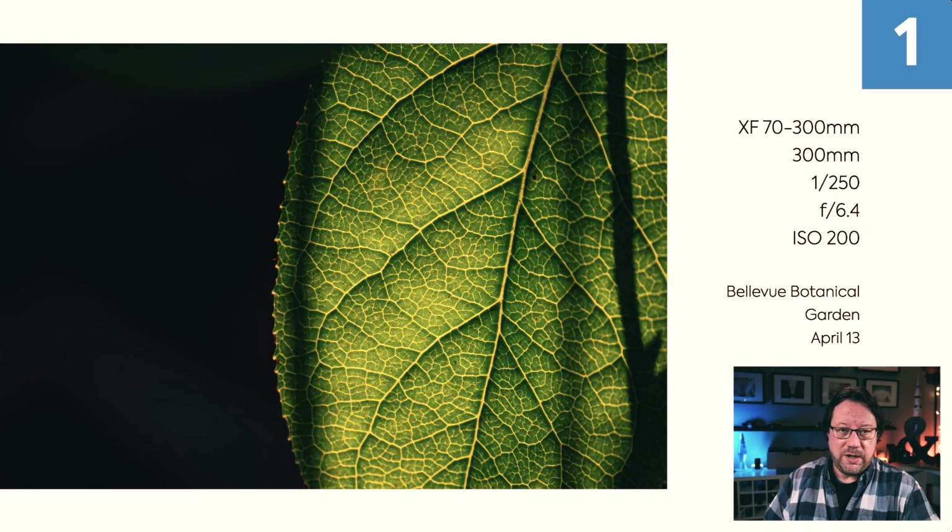So here's photo number 1. I start with this photo because I took a lot of photos this year at Bellevue Botanical Garden. It's a great place to go to find photos, different types of photos for different seasons. There's always something interesting going on.